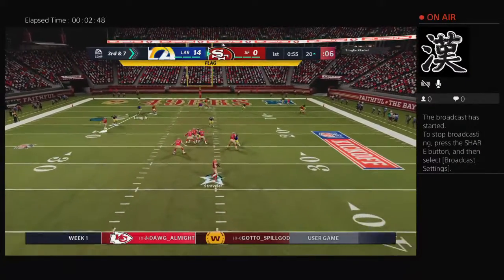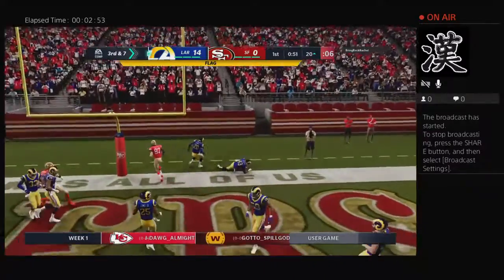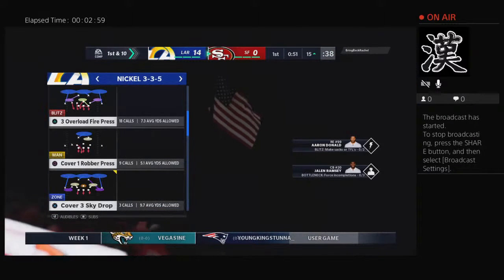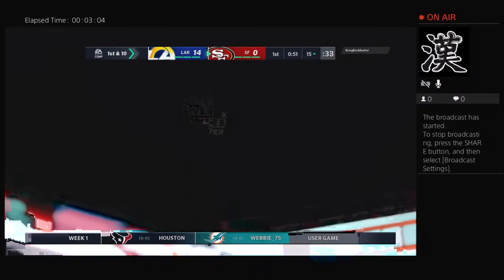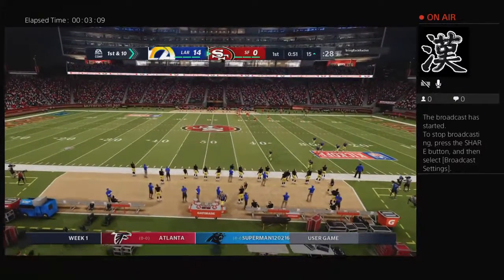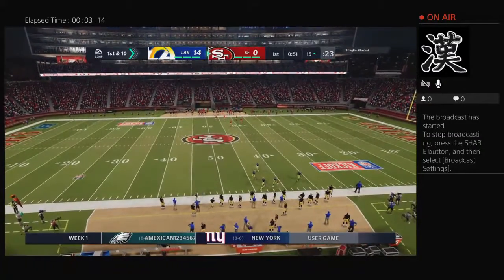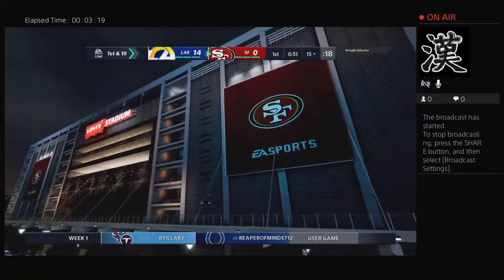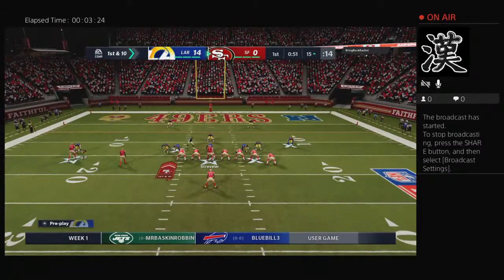From the shotgun, he'll look to throw. Escaping the pressure right. And oh, it'll be intercepted. John Johnson with the INT. So they will accept the penalty and move forward. Line of scrimmage, the 15. It's 1st and 10.